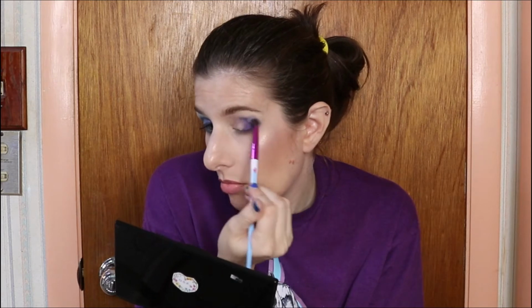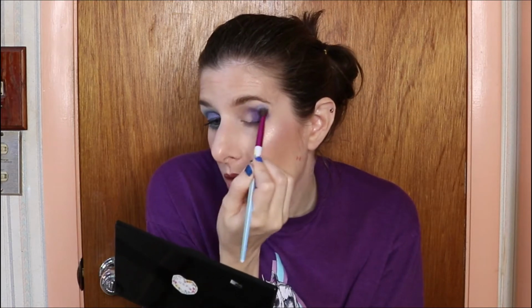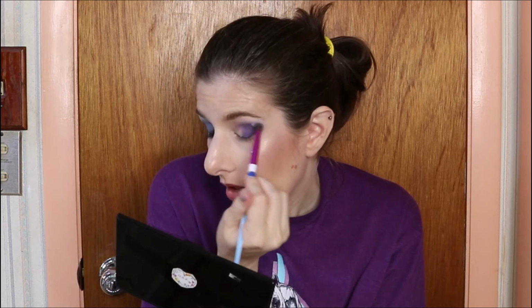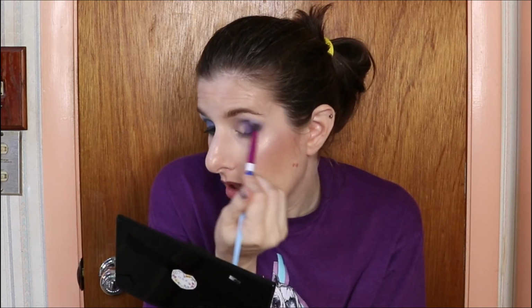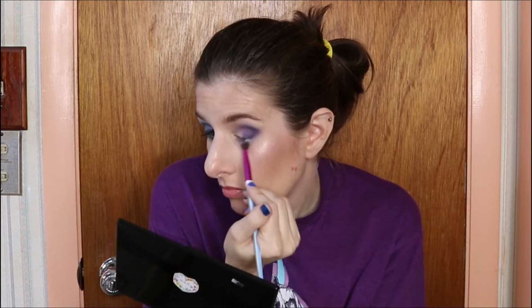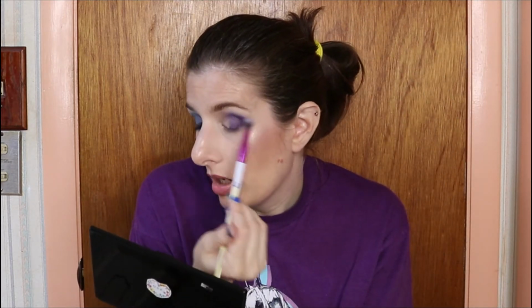I've never used a neon before, so it's very clingy, I guess you could say. It wants to stay where I put it. It doesn't want to blend at all. And when you try and blend it, it just looks a little bit patchy. I'm gonna pick up a little bit of Plumage on my brush, which is from my line. Let's see if I can get that to help blend it.